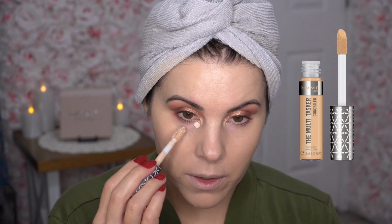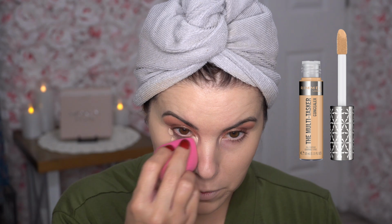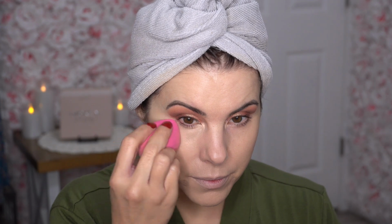All right, so we're going to do a bunch of Rimmel complexion products today. So I'm going to use the Rimmel Multitasker Concealer. And then to set everything, I'm just going to use the Rimmel Stay Matte powder. I don't know that I've used all of these Rimmel complexion products together, so I'm curious to see how they all work.